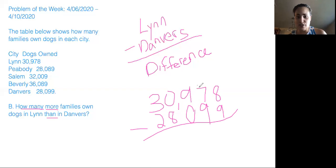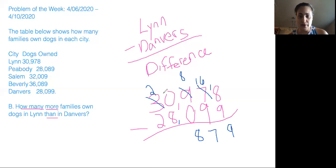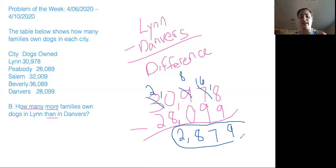8 minus 9 I can't do, so I need to borrow. 18 minus 9 is 9. 6 minus 9 I can't do, so I need to borrow. 16 minus 9 is 7. 8 minus 0 is 8. I forgot the comma there. 0 minus 8, I can't do it again. I need to borrow, making this 10. 10 minus 8 is 2. And 2 minus 2 is 0. The difference is 2,879.